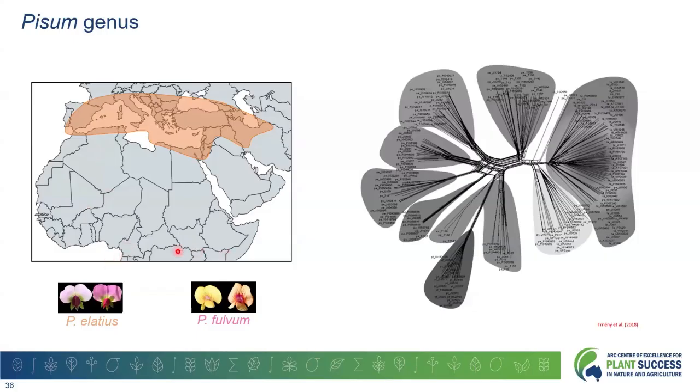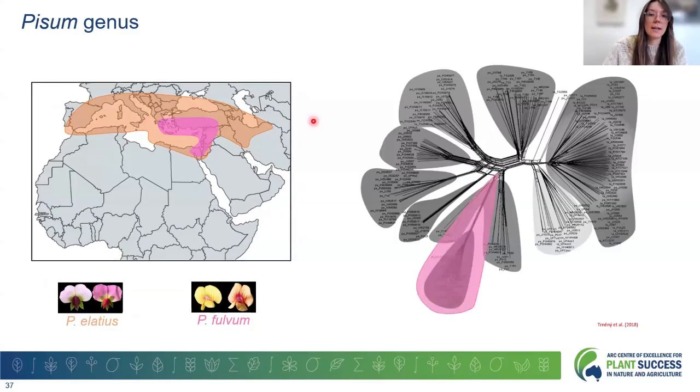we generally consider there to be 2 species, Pisum elatius and Pisum fulvum. If we take Pisum elatius, the original distribution is quite broad, and it's all of that grey that's left here. But we also have this second species, fulvum, which has these beautiful distinct yellow flowers, and is also more genetically defined and has a more restricted geographic distribution as well.